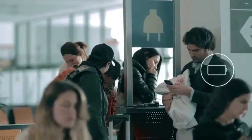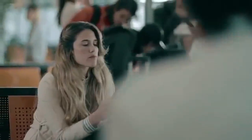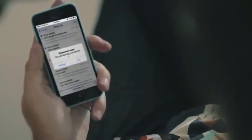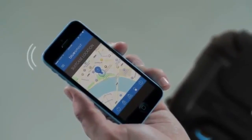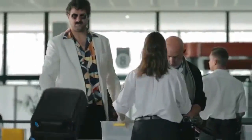Life's too short to fight for an outlet. BlueSmart will recharge your electronic devices with our super powerful built-in battery. So relax. BlueSmart will alert you if you ever leave it behind, or if it finds a new friend. And if it's ever lost, you'll be able to track its location. You will breeze through airport security thanks to easy access to your electronic devices. With BlueSmart, anyone can travel smart.